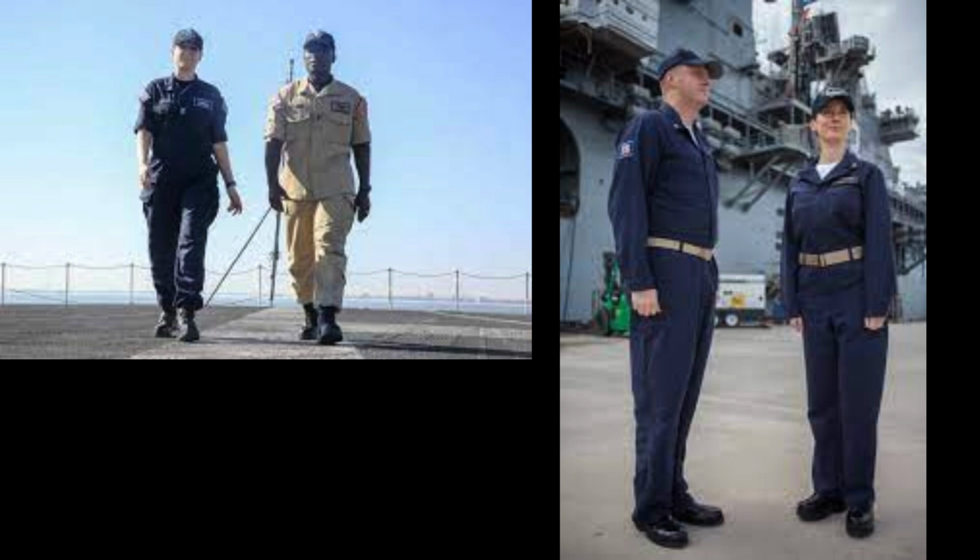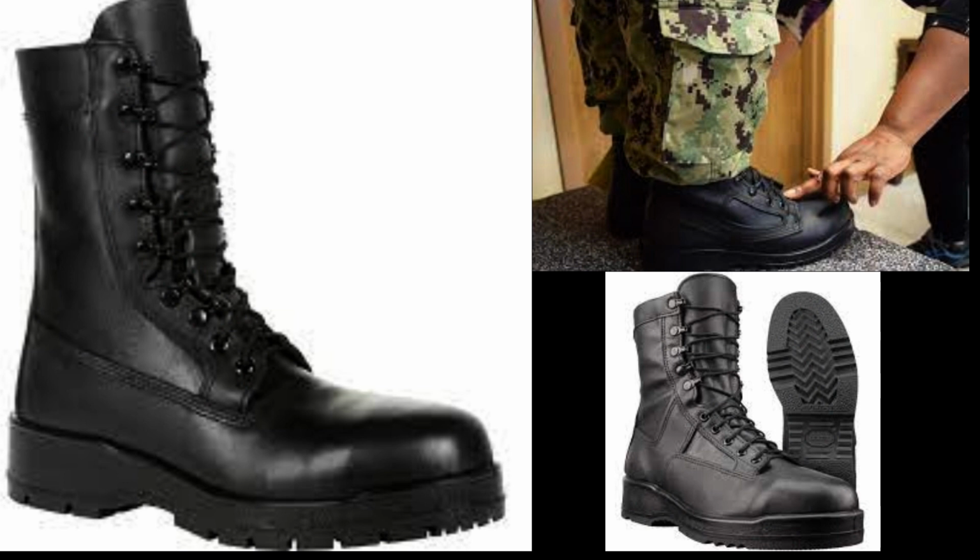And with the NWUs, the TUPOCs, and the coveralls, you'll be wearing your boots, and these boots are steel-toe boots. They're leather boots, so it hurts at first if you haven't gone to boot camp yet and you've never worn boots before, especially leather boots. You're going to feel this. You might get some blisters. Feet might be a little raw, sore, just because you're breaking in the leather. It'll start shaping up to your foot, and it gets a whole lot more comfortable later on. But at first, it's a little difficult.